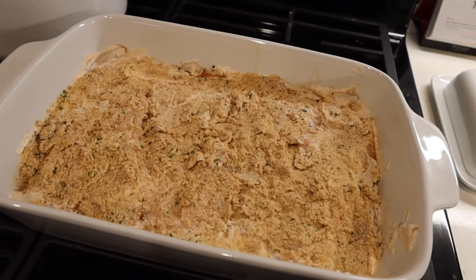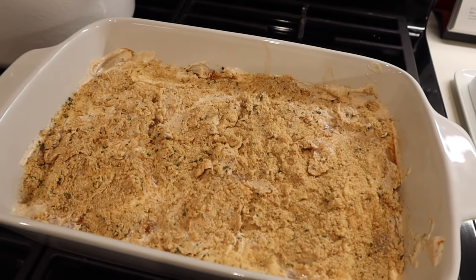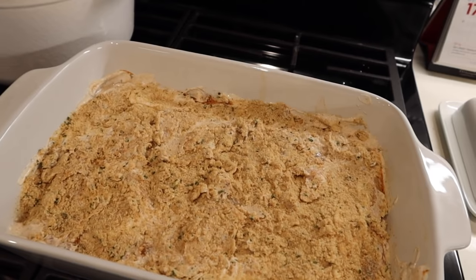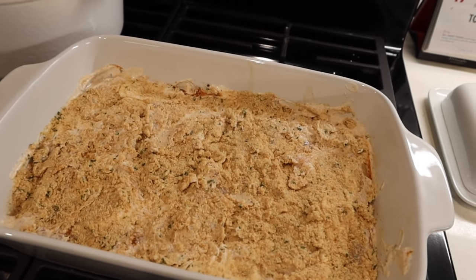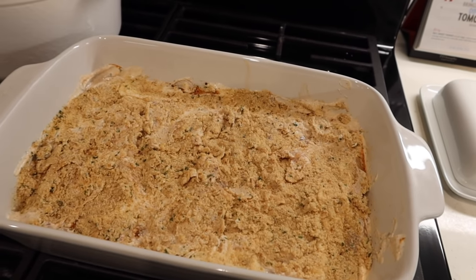I know it sounds really weird, like Greek yogurt on chicken, but it's really good, and the Greek yogurt is just so versatile that it doesn't really taste like you would think it would. It can go with savory meals or sweet meals, so that's why I love it so much. And the one I'm using is a protein Greek yogurt, so it's like an added bonus there. It's a little bit healthier for you than, say, sour cream or mayonnaise like today.